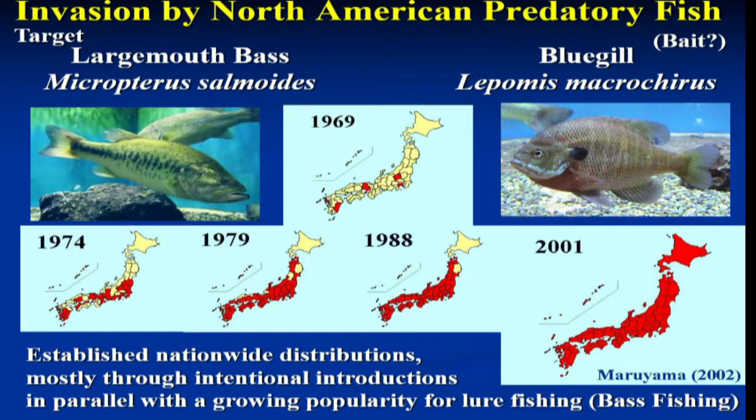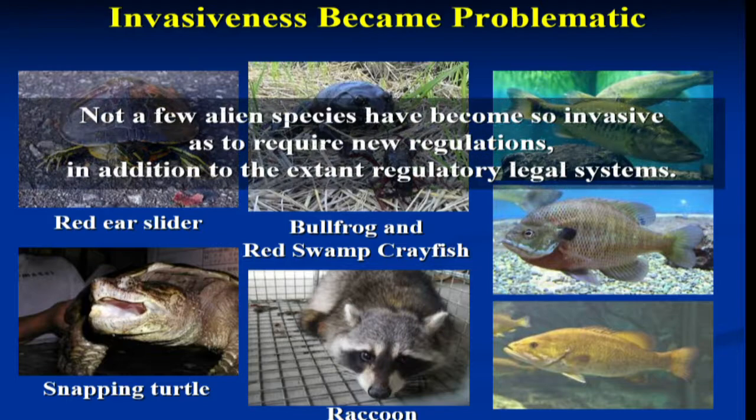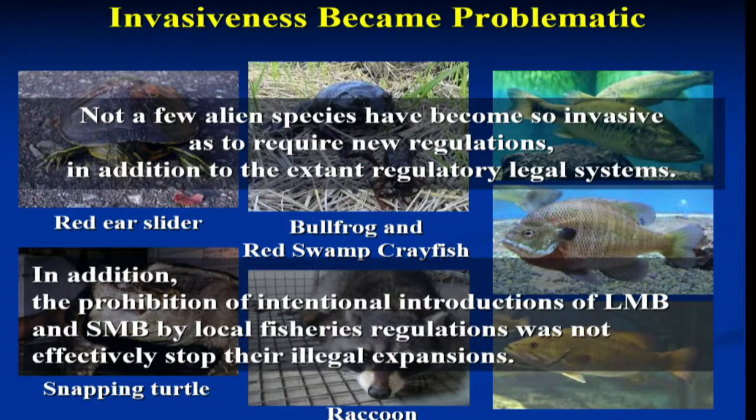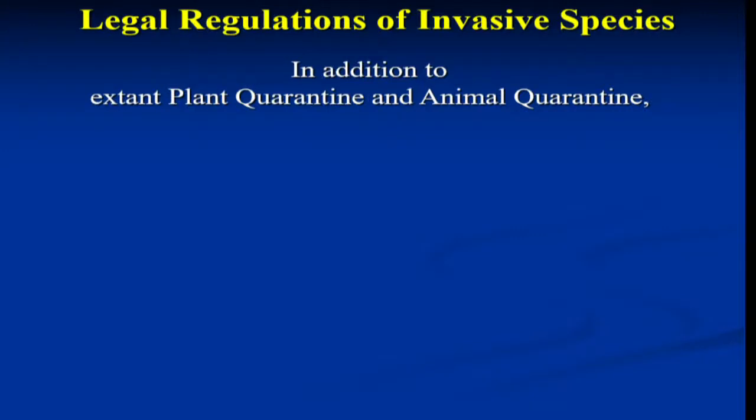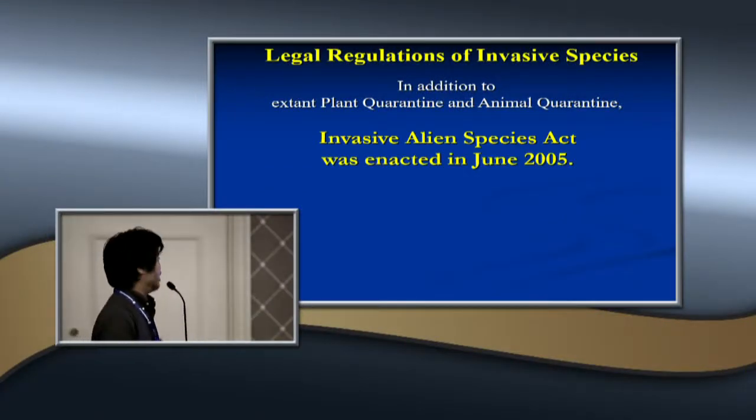Okay. But you know, non-native species showing invasiveness became problematic in Japan as well. Most are from North American species, but some others are from European or Southeast Asian and so on. And not a few alien species have become so invasive as to require new regulations in addition to the extant regulatory legal systems. In addition, the prohibition of intentional introductions of largemouth bass and smallmouth bass by local fisheries regulations did not effectively stop the illegal expansions. So legal regulation of invasive species was made in addition to extant plant quarantine and animal quarantine. That is, the Invasive Alien Species Act in 2005.